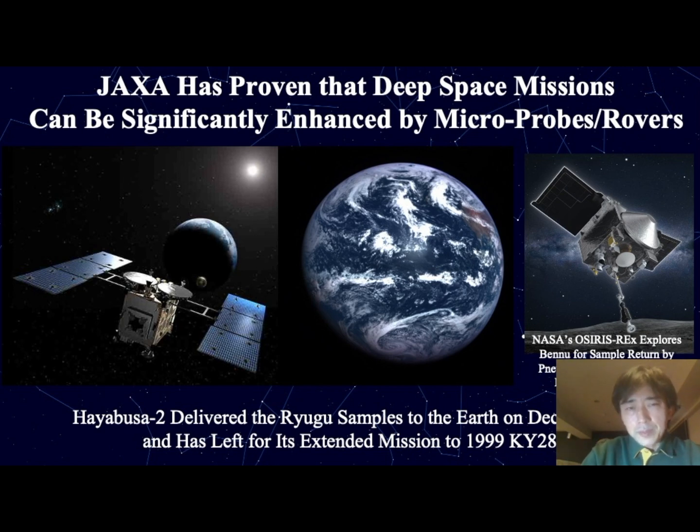Okay, in conclusion, JAXA has proven that deep space missions can be significantly enhanced by microprobes and rovers, especially for the surface elements. NASA's OSIRIS-REx explored another asteroid called Bennu and did a sample return from the surface, but there are no surface elements associated. Incidentally, Hayabusa 2 has now left Earth again for its extended mission to another asteroid called 1999 KY26. I stop here and thank you very much.